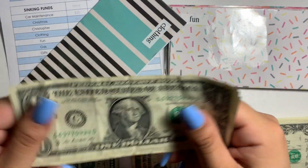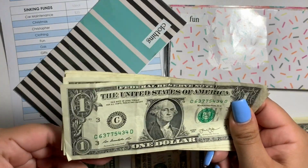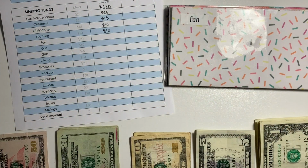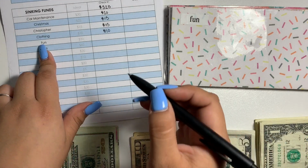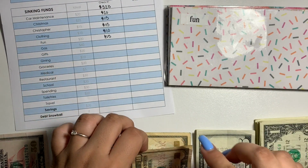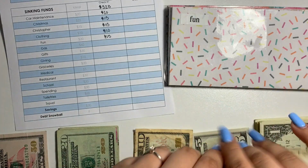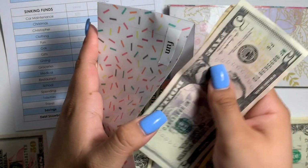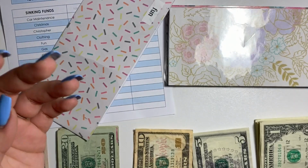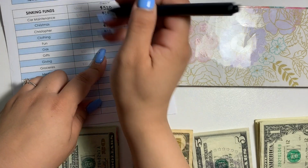Okay, and I'll be setting these aside to save in my coin jar. So when I come across any ones in my sinking funds, I will put them to the side and save those. Fun will be getting $15. And I have some more ones here. Gas will be getting $30.